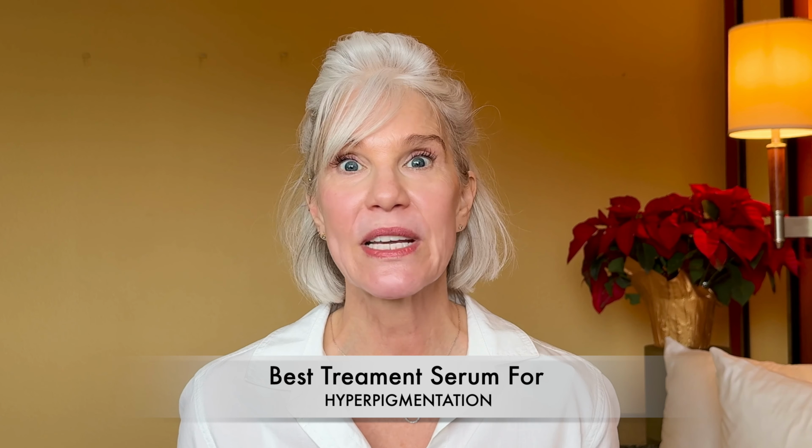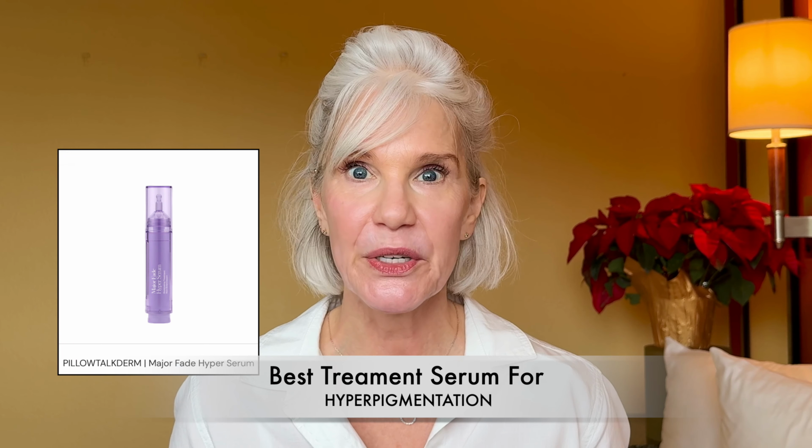If you're looking to address pigment, one of my favorite serums is the Pillow Talk Derm Hyper Serum. It has the ingredient diglucosyl gallic acid, which helps stop the melanin pathway so you don't build as much pigment, and it also has the ability to decrease redness, and it's very soothing to the skin.